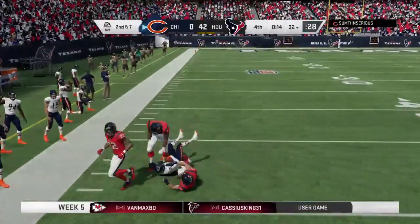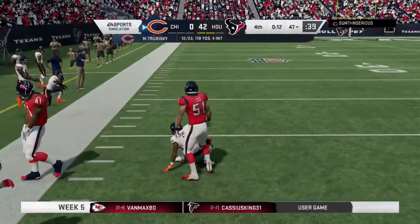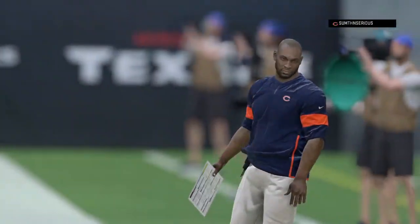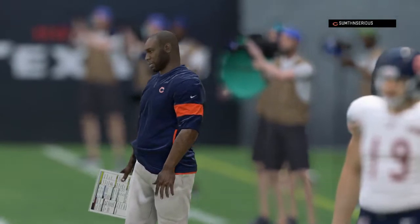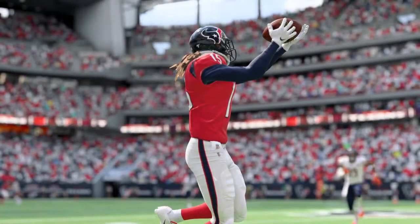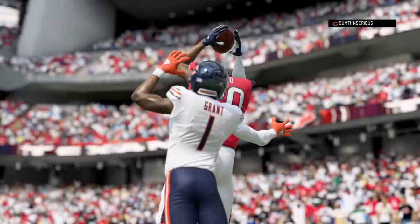Well, tussle for it, and this is going to be caught. A gain there of 21 yards. So Houston going to come away here with the victory. And I tell you what, Charles, this might be about as good as it gets. They were incredible. Yeah, offense was in fine form.